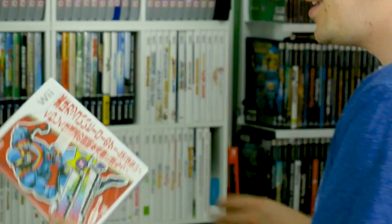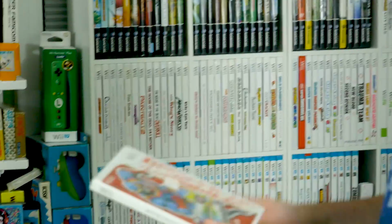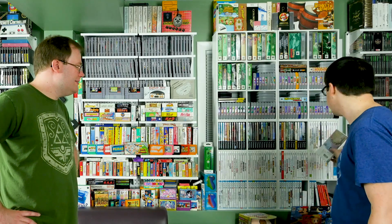It's Captain Rainbow. Captain Rainbow, my only import Wii game. Is your Wii soft modded so you can play imports? Nope. Wait, but what is it? Captain Rainbow. It's developed by Skip, right? I think it's the people that did Chibi Robo. Yeah, and it's just like this superhero game, and it was sealed. It's apparently super bizarre, but I like bizarre Katamari feel games.